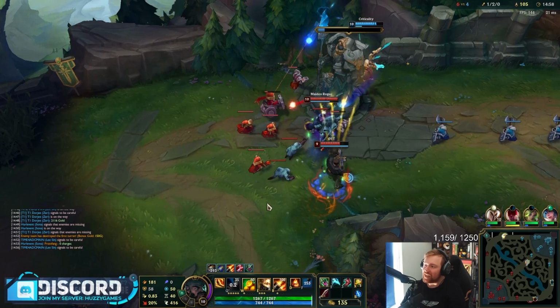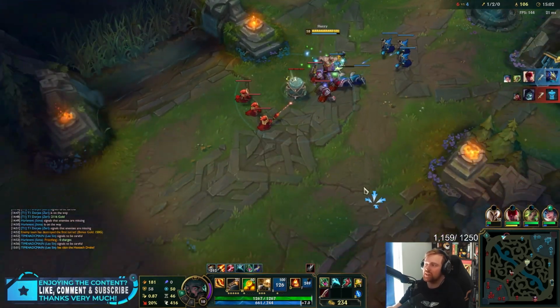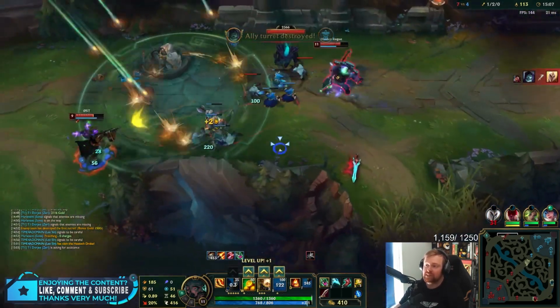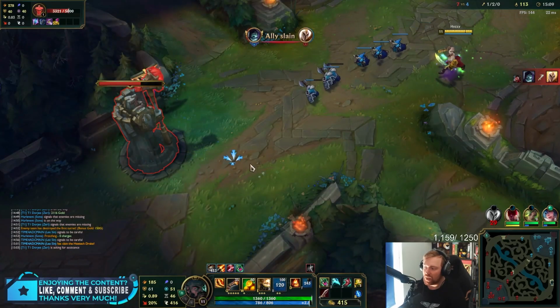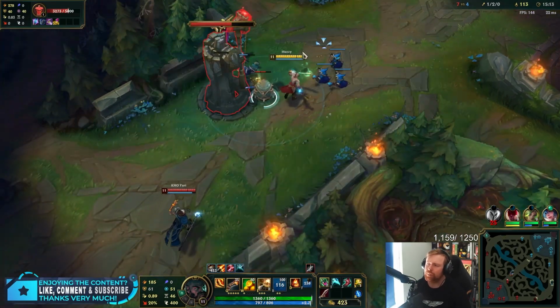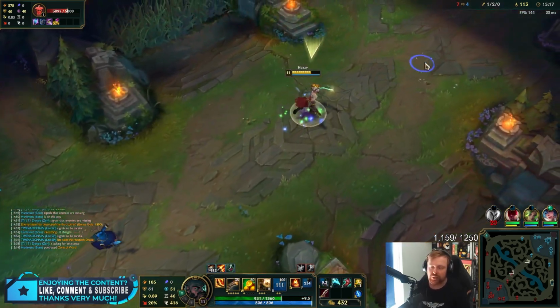So I think I go for an ulti any second. When the dive starts happening, I go for an ulti. But unfortunately, because of the Yorick damage on tower, they just kill the tower instantly, so then my ultimate does basically nothing. So yeah, the Kayle is very much struggling this game. I can't remember as well, and I know I'm saying the word quite a bit this game, it just was kind of the nature of the game.